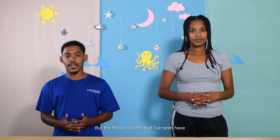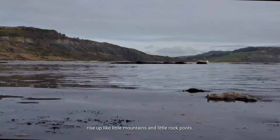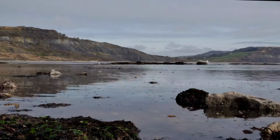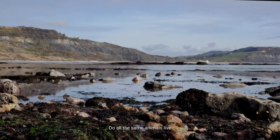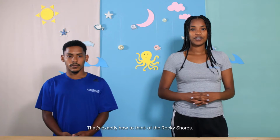But the rocky shores that I've seen have areas of flat rock, bits of rock that rise up like little mountains, and little rock pools. Do all the same animals live everywhere on the rocky shores? Great question. That's exactly how to think of the rocky shores. Different plants and animals live on the dry rocks further up on the beach than the other ones who live close to the ocean edge. But all the plants and animals that live here live between the high tides and low tides, and so they're very used to their homes changing dramatically twice a day.